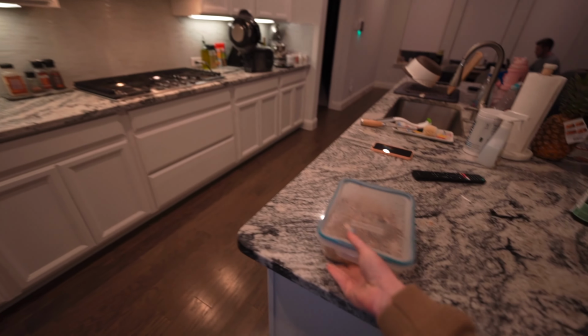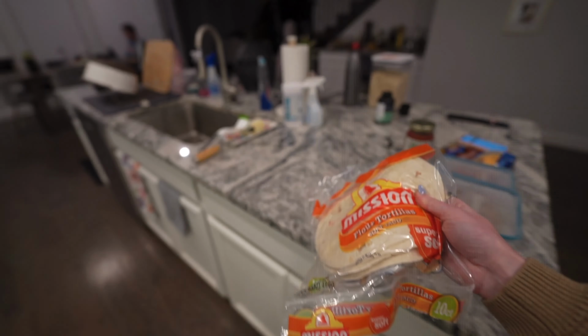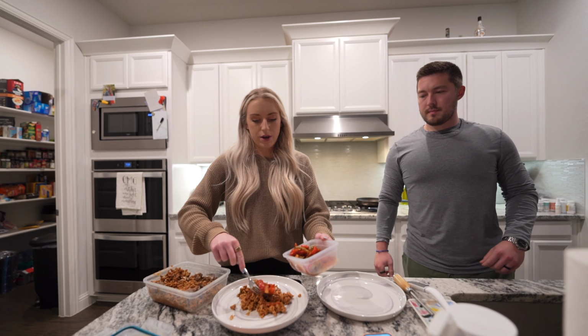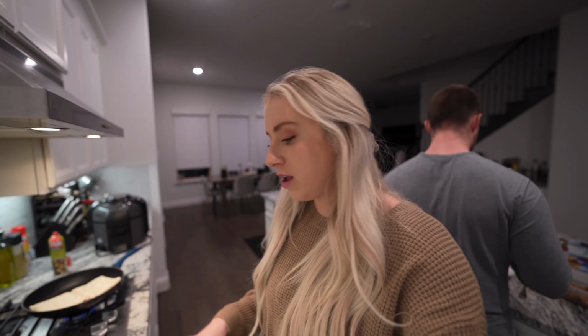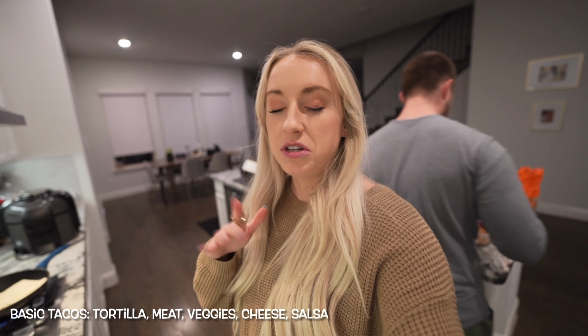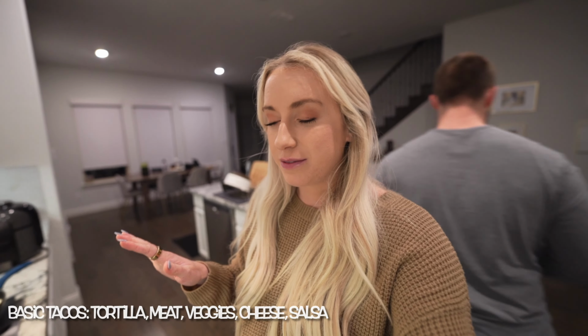Okay, it's finally dinner time. I am also starving. For dinner, we're just heating up leftovers that we made yesterday. Love that. Love to not have to cook a full-on meal. Okay, so while all of my food is heating up, we're just having basic tacos. So tortilla, meat, it's ground turkey today, peppers, salsa, cheese, just your basic tacos.